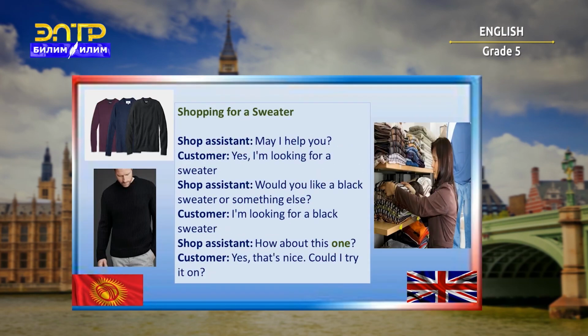Shopping for a sweater. Shop assistant: May I help you? Customer: Yes, I am looking for a sweater. Shop assistant: Would you like a black sweater or something else? Customer: I am looking for a black sweater. Shop assistant: How about this one? Customer: Yes, that's nice. Could I try it on?